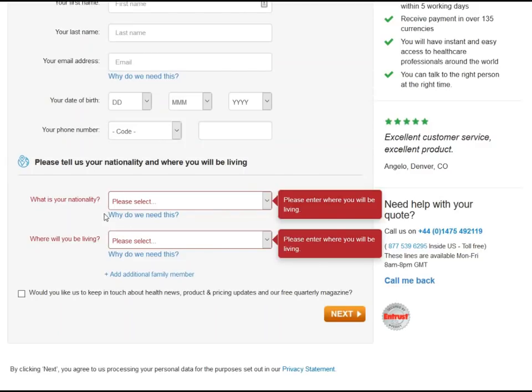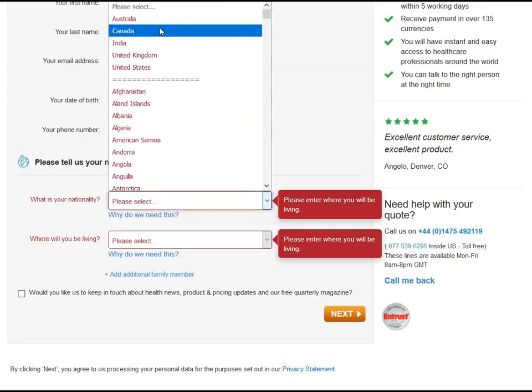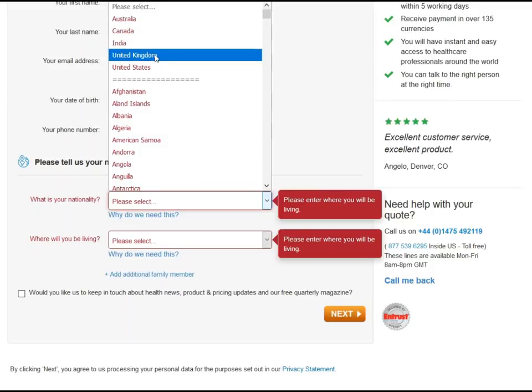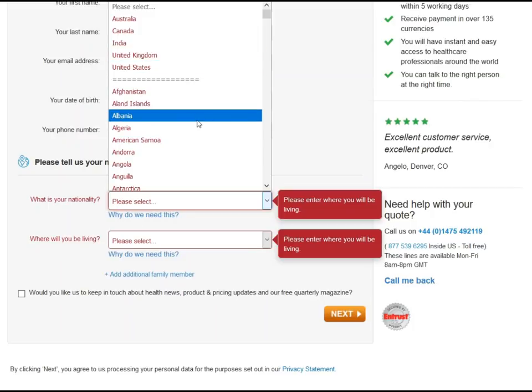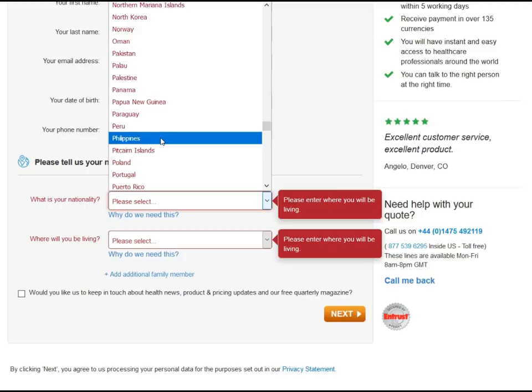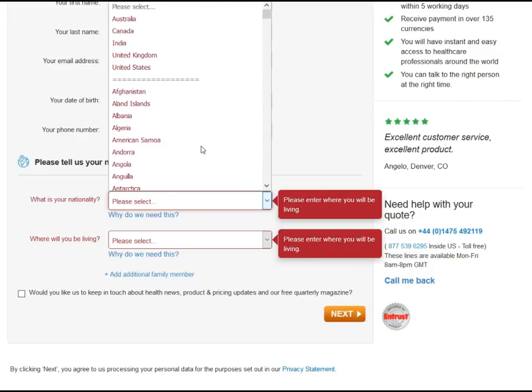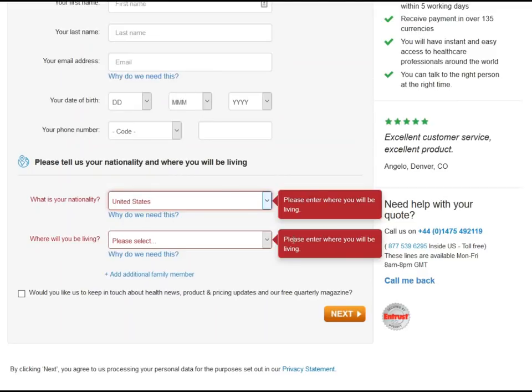what is your nationality? And there again, they have a very huge list. They have the main large continents and countries up here, and then I think 160, most of the rest of the world listed down here. And there's the Philippines if you're Filipino, which I'm not, so I would obviously plug in United States citizen. That's where I'm from.